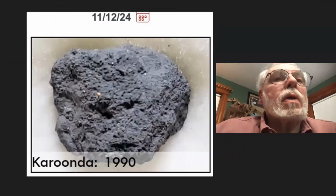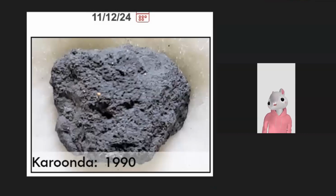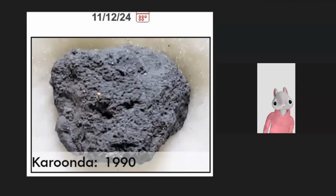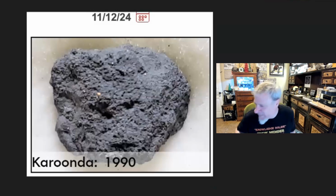And then there's other ones that are just cosmic turds. Karoonda. Yeah, Karoonda, I don't want to steal your thunder, baby. I'll talk about this for a second. Karoonda is the type specimen, or the type name fall, for the CKs. And with most CKs, they look like this, but with Karoonda, you can only afford a little piece, but it is like the clay mud ball of the universe. And I'll let you continue from there if you have anything.